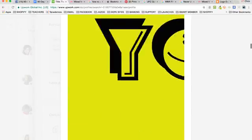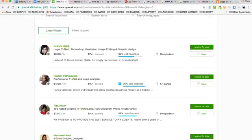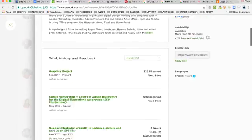And I don't know what this is. It's kind of coming in really weird. I have no idea what's going on. Those are going in way too big. So their portfolio is looking kind of weird. So I'm going to skip on them, and just keep going. Go through, and you've got to look at designs. You've got to have a good eye for design.